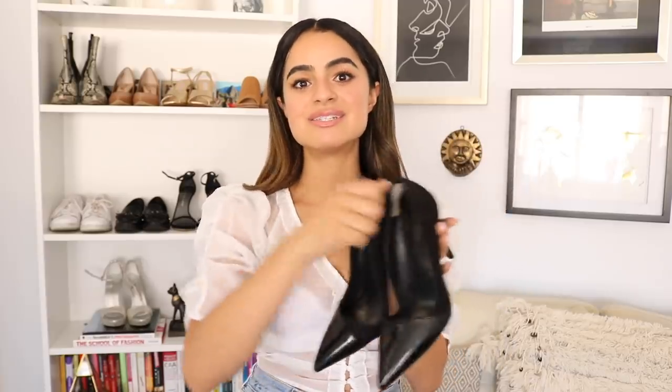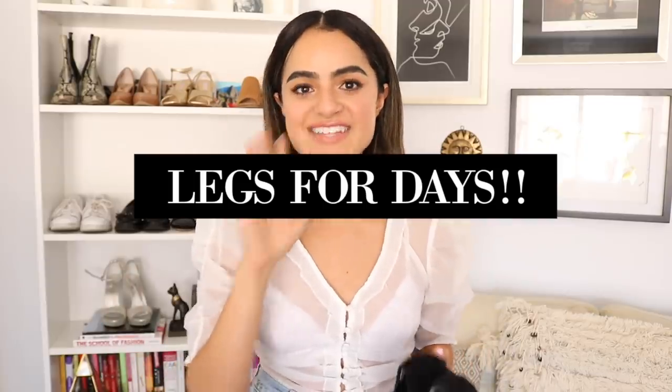So my next essential is a black pump. So when you can't wear an open toe, I would say you can always use a black pump. And what's really nice about this one, it doesn't have any kind of strap, obviously, so it's not gonna cut your leg off, and you are gonna have legs for days. It's my favorite way to look a little bit longer and leaner.